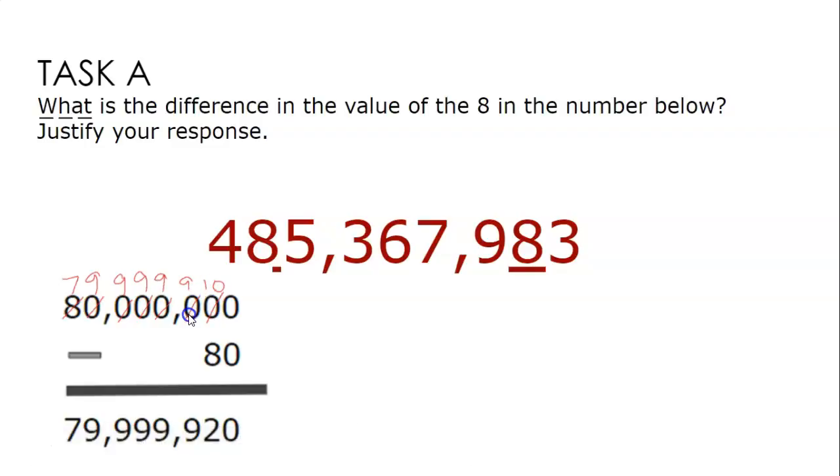So I'm going to go across. I can't borrow from there, because there's nothing there. Can't borrow here, can't borrow here, can't borrow here, can't borrow here. Oh my goodness. Finally, there is a number. There's a column that I can borrow from. Okay. So I'm going to make this 8 a 7, because I'm borrowing to give it to this one, and to this one, this one, this one, and this one.